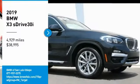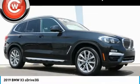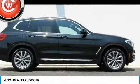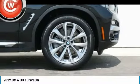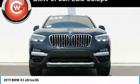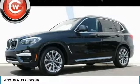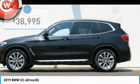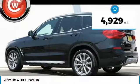We are pleased to show you the 2019 X3. BMW X3 builds on the success of the original by developing its core competencies while adding new technology to establish new benchmarks for agility, efficiency, and comfort, and is priced below $40,000. This vehicle has less than 5,000 miles.